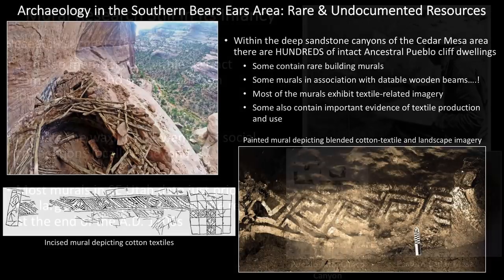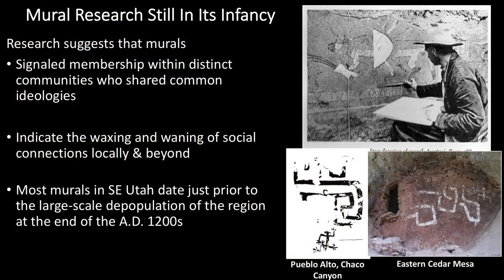So mural research is really still in its infancy in the Southwest. But recent research suggests that murals can be used, and have been used, to signal membership within distinct communities who shared common ideologies. If you think about your houses, there are certain ways you decorate your home that make it stand out as having been decorated in this political time, this era. And that is true in the past as well.